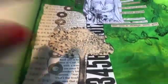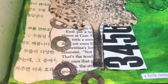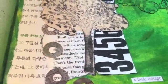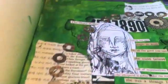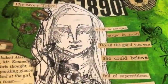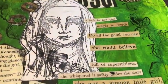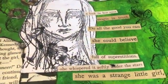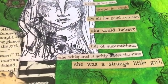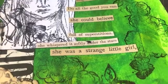Anywho, then I found my Tim Holtz words, and I wanted to find any that were applicable to my secret self, because I thought there probably won't be any. And as it turns out, there were so many. So that one says the storyteller, a look in her eyes, magic and truth, do all the good you can. She could believe, full of superstitions. She whispered it softly under the stars. She was a strange little girl.